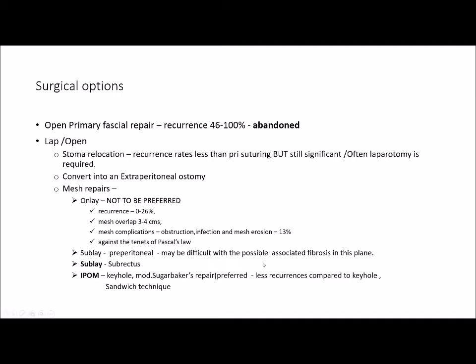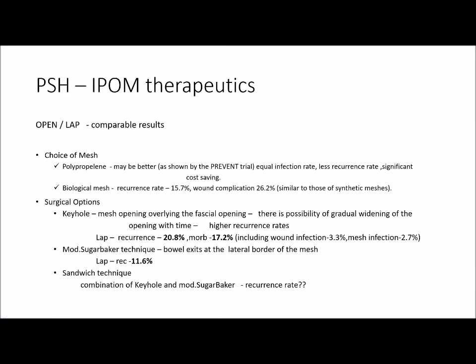So what remains? One, I put it inside the abdomen as an IPOM, or I put it as a sublay, which is subrectus, which is now perhaps one of the preferred methods of putting in a mesh. That means in between the rectus abdominis, the posterior surface of the rectus abdominis, and the posterior sheath. That is behind the rectus. So behind the rectus would be a sublay, subrectus, and an IPOM. Right?